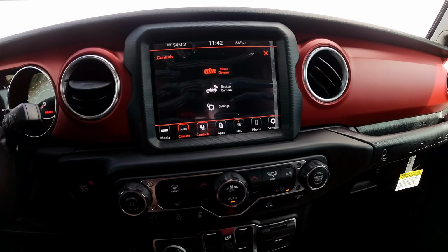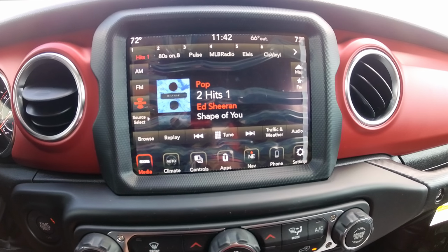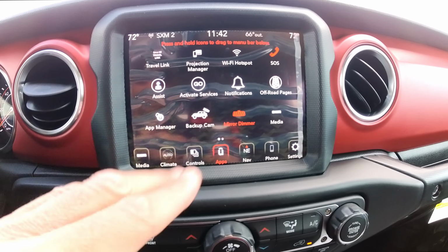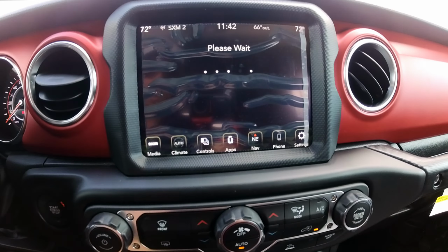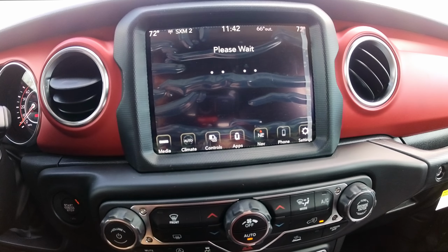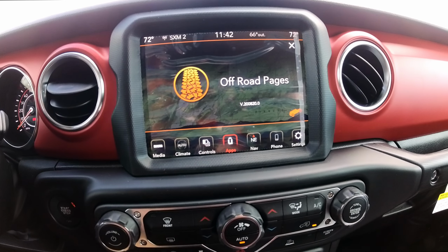But see, you go into the controls, you got mirror dimmer, backup camera, self-explanatory, SiriusXM radio. You can come right here, you can see apps, you can see all your different things, Wi-Fi hotspot, projection manager, assist, off-road pages. Let's check that out. I like that. Now give it a second because it has to load because it's kind of like the SRT page on the Dodge Charger. You have to let it load because it's gonna let you get into the nitty gritty details of the vehicle.